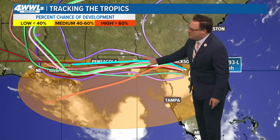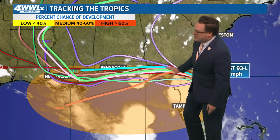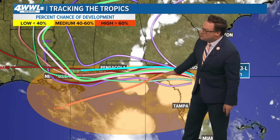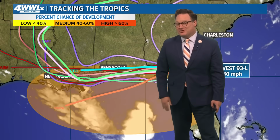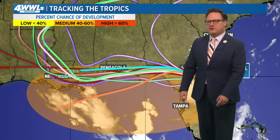So what are the forecast models calling for? Well, what had been a little bit more encouraging is that kind of motion either over land, again, that is still very much within the realm of possibilities, or just south and kind of hugging the coast. That's basically what the models are saying right now, with only one outlier trying to take the storm much farther down to the south. Point is, it would limit any real organization. Still a potential for a depression, maybe at the highest a storm, but the impacts have not changed.